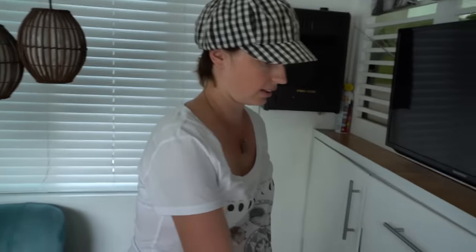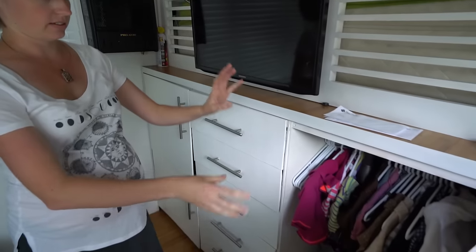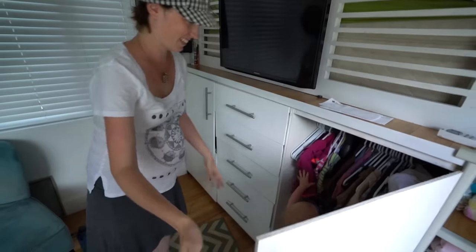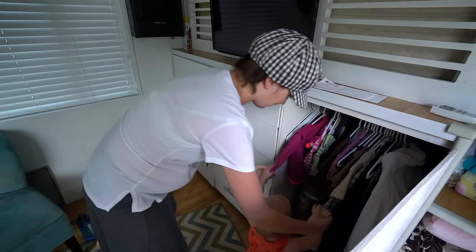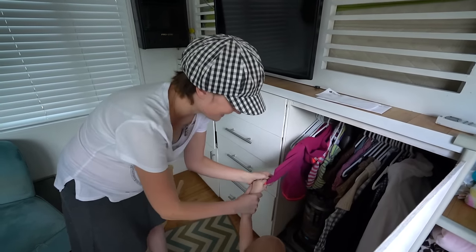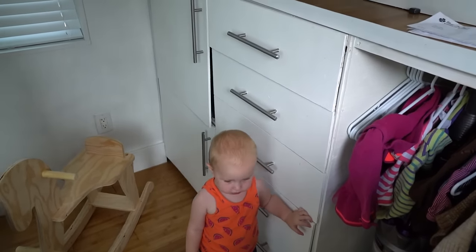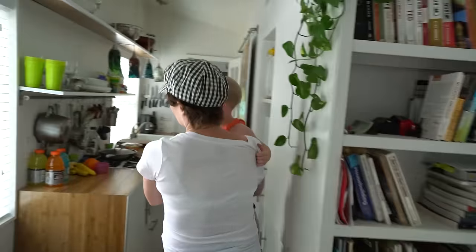So I built in this kind of bank of clothes storage, and this is the hanging clothes, dresses, and then yes, you can pull all of those out. We've seen it happen. And then all of the drawers for my folding clothes, pants, and shirts and stuff. Oh, beautiful.